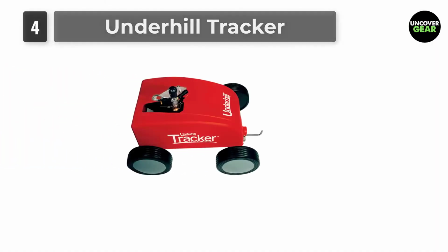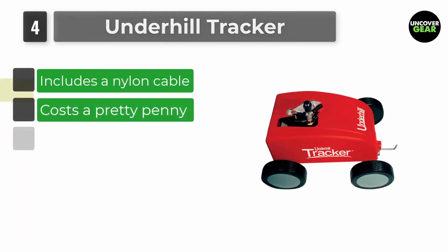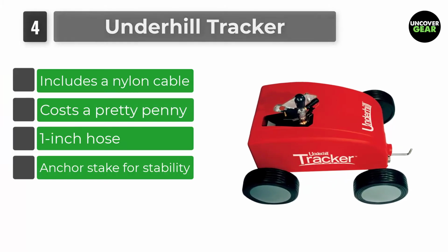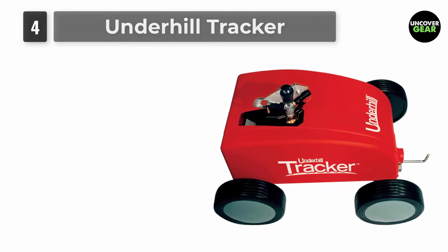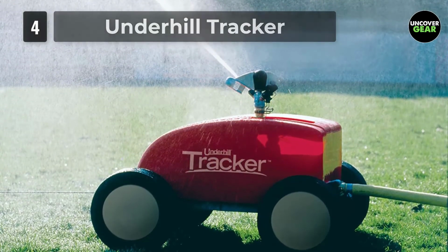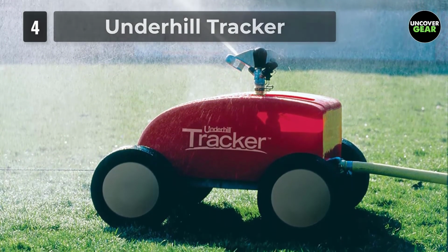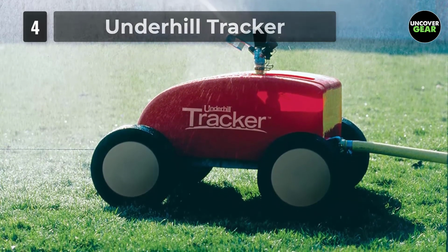Number 4. Underhill Tracker. You can eliminate the need for installing an underground irrigation system with the Underhill Tracker, which can pull 360 feet of 1-inch hose. It will cover an area of up to 2 acres, making it suitable for handling football fields, farmland, and even large cemeteries. Ideal for irrigating athletic fields, cemeteries, golf course roughs, or other large areas where an underground system is impractical.